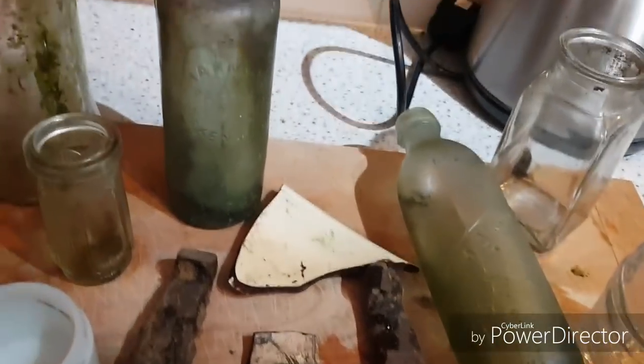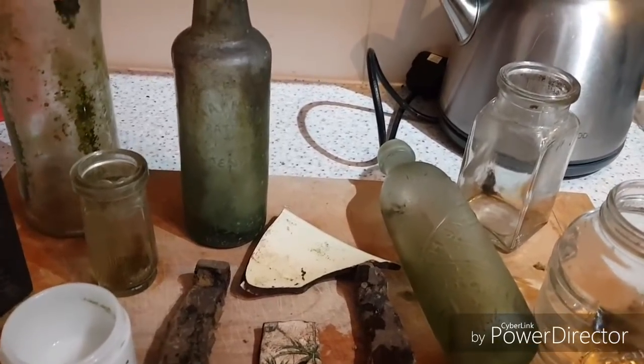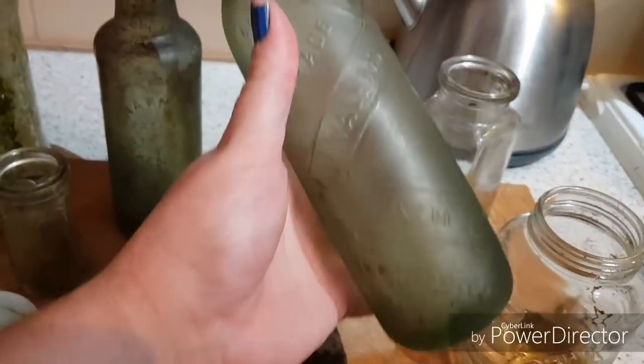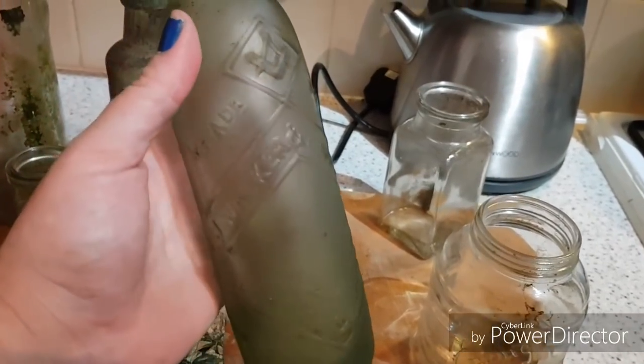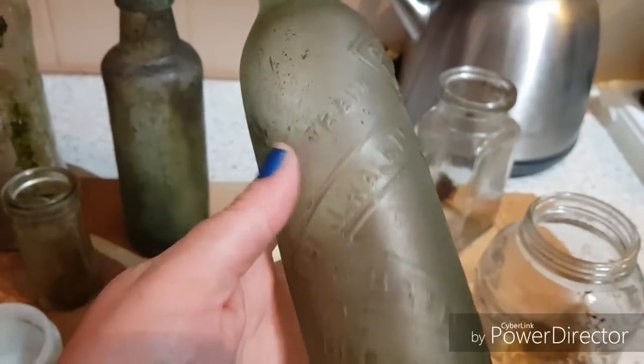And then these two, which are the absolute stunning finds of the day, which Ryan found actually, and they are just fantastic. So we'll start with this one. This one we actually found with half of the cork still in it and some fluid in it, but we couldn't preserve the cork even until we got home. As we got out of the car, it exploded out, so there must be a knack to that.